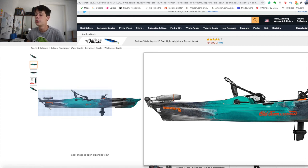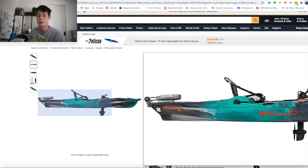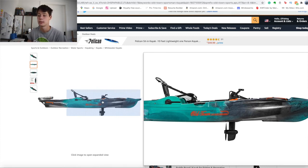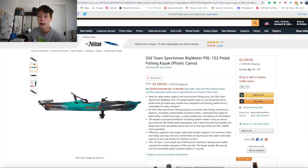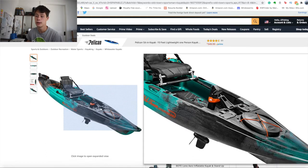So one of the greatest things about this specific kayak right here is you can fish effortlessly without using your arms to paddle you. So you can be trolling around, taking casts. One of the greatest things about this is you can be piloting yourself up to your newest fishing spot while eating a sandwich or rigging up lines. So it's really, really helpful having this pedal drive.